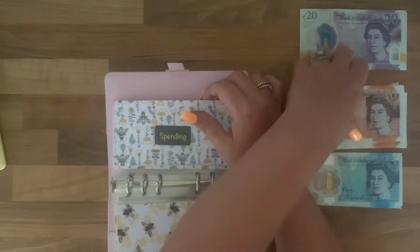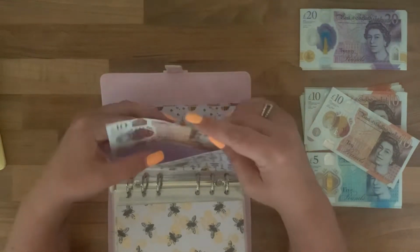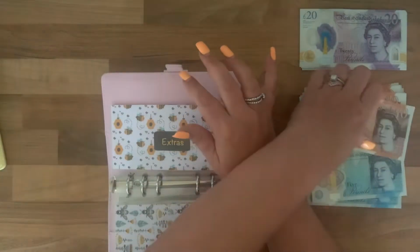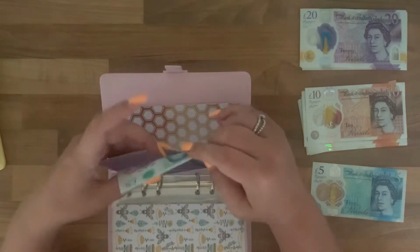Spending, the new one, this is just something for myself. Like I say, they've all got their own wallets. I've got a household and a savings, but nothing particularly for me. So we've changed that now. Extras is getting its usual 5 for the shop. Milk, bread, any bits that we need from over there.